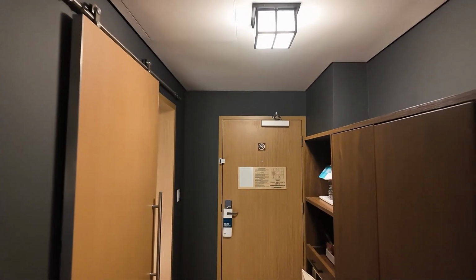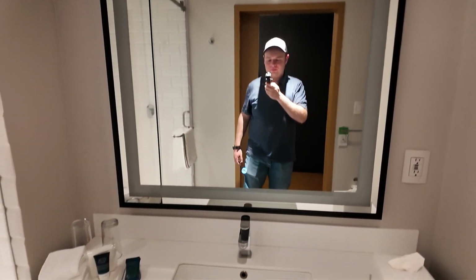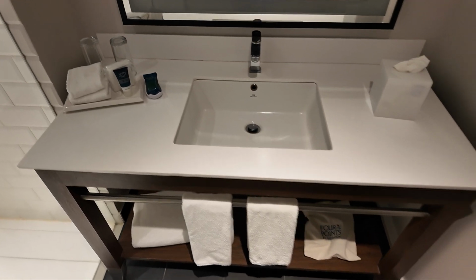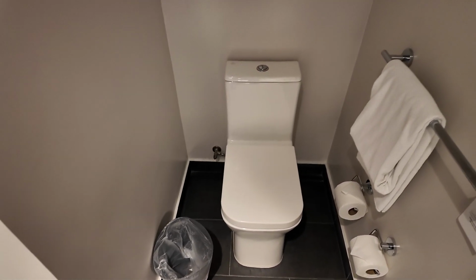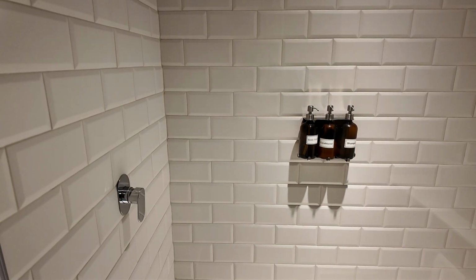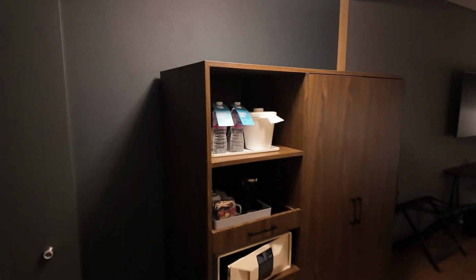And then we will head over into the bathroom. And you have me over there in the mirror. Very large sink area. Got the toilet. And then turn over here, and we have a shower. It's a nice walk-in shower, with a door that opens up and closes. But yeah, this is quite nice, I have to say.